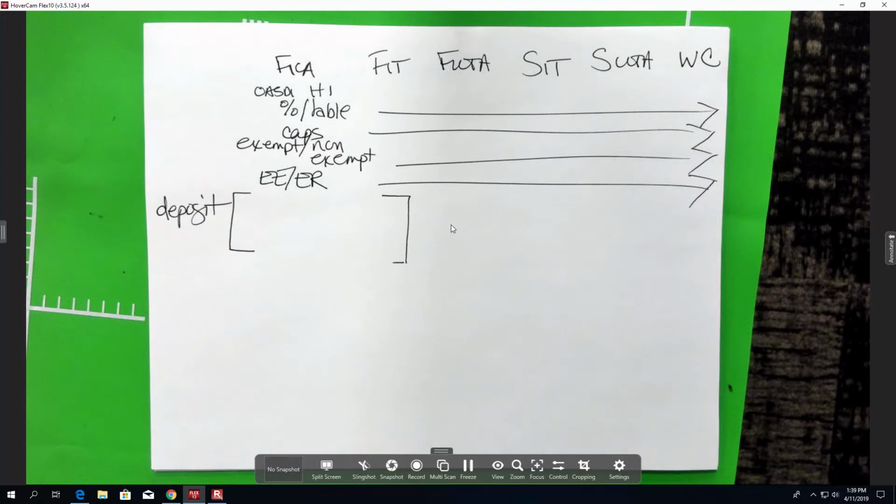That's FUTA. If you owe more than 100 grand, what? Daily. 24 hours. If you owe less than what? There's so many numbers going around. It's less than 2,500 in a whole quarter. You're so small, you only have to just pay it with the 941.